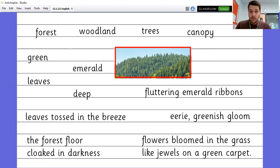So for the trees, we could say how it's like a canopy of trees. It's almost overarching. It's almost looking over the village. Words to do with color, like emerald, that specific shade of green there. We could talk about it being a forest or woodland. You could say deep into the trees, past the village. Flowers bloomed in the grass like jewels on a green carpet. Leaves tossed in the breeze, that sort of personification there, giving inanimate objects like a leaf a human-like characteristic.